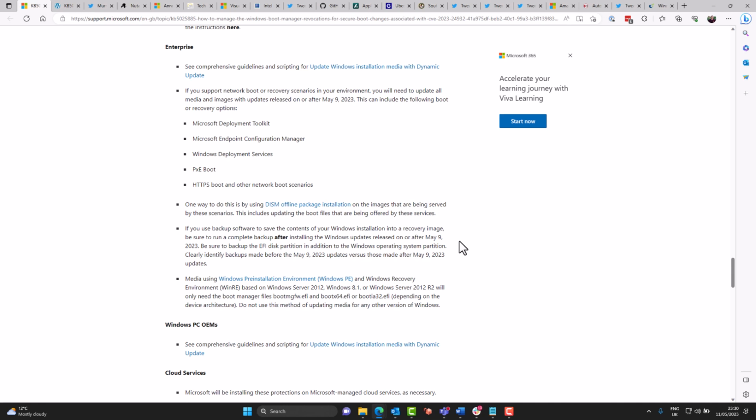And if you're not using Secure Boot at the moment, which, I mean, at least on your desktop, you probably should be if you want to be ready for Windows 11, but if you're not, it looks like you will not be affected by this issue.